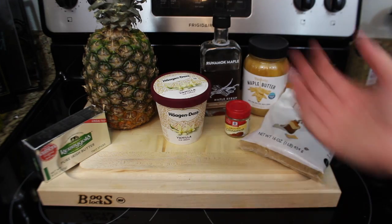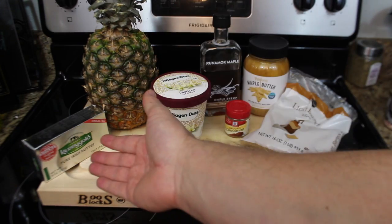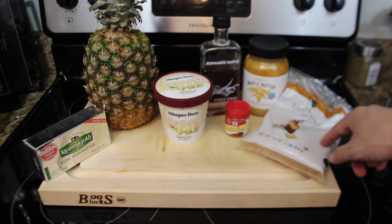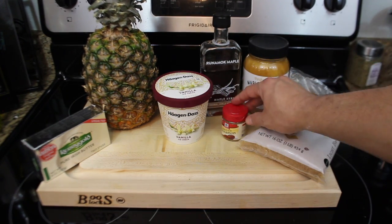Get the Big Green Egg fired up to 350 degrees, direct heat on this one, and literally within minutes, we're going to be eating. Well, I'll tell you what it's called after it's done, because again, I don't want to spoil some of the surprises as we go. All you need is a fresh pineapple, some butter, a little bit of vanilla ice cream, some light brown sugar, and some ground cinnamon.